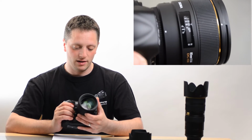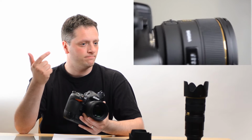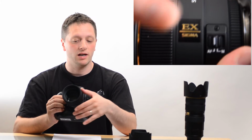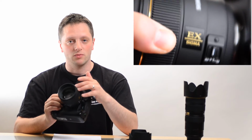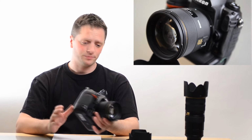The autofocus is the fastest autofocus of all the 85mm lenses, so that's Canon, Nikon, yeah, I think that's pretty much it. Tamron maybe does one? No, I don't think they do. But yeah, HSM. I got to play with the Nikon, and I got to play with the Canon, from a friend who has a Canon camera, and this one, the autofocus is just way faster than any other make. So if you're looking for an 85mm 1.4 with the fastest autofocus, this is definitely the lens.